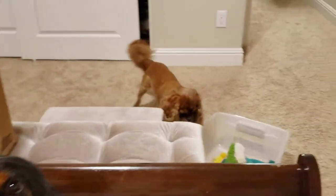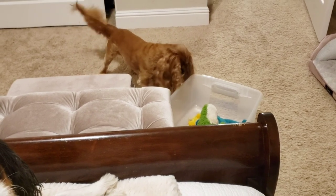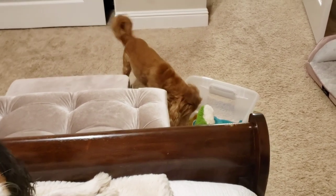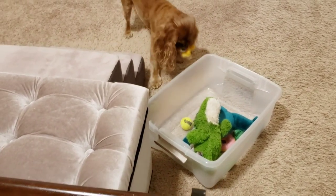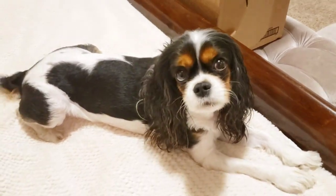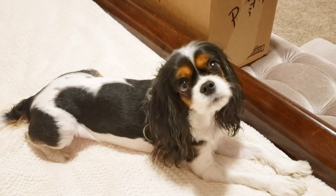Me? Yuzu, you want to play? That's how she tells me she wants to play. She will scratch her toy box. Oh, you got Ducky. You got Ducky. Luna, you want to play? You want Ducky too?